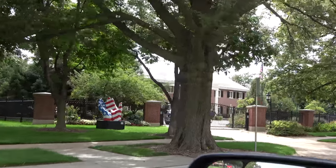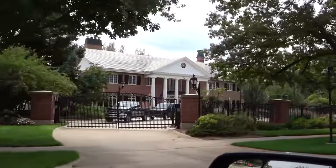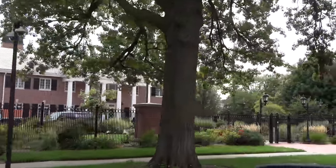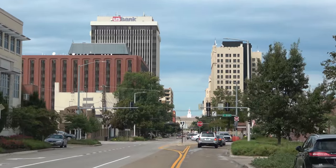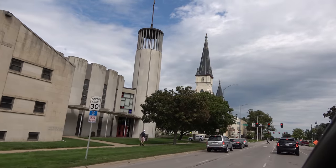Let's drive by the Governor's Mansion. Relatively modest, I guess. At least he doesn't have a long commute, huh? This interesting church here next to St. Mary's is the First Baptist.